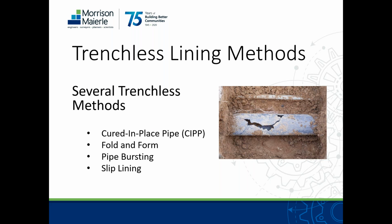Moving on to the next slide. So I'll talk a little bit about some trenchless lining methods. There are several popular methods. The cured in place pipe, the CIPP, that's what my main focus will be on today. We'll get into a little bit more of the pros and cons and the installation methods, but essentially you're putting a new pipe liner into an existing pipe, and you're curing that out and reinstating services if they're there, and essentially you end up with a brand new pipe inside of the existing pipe.